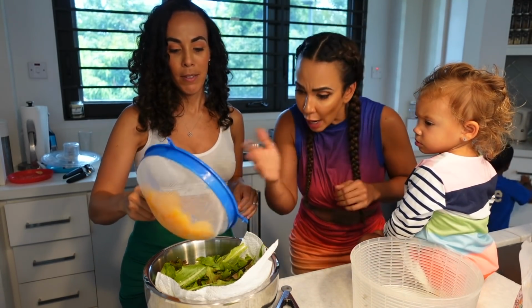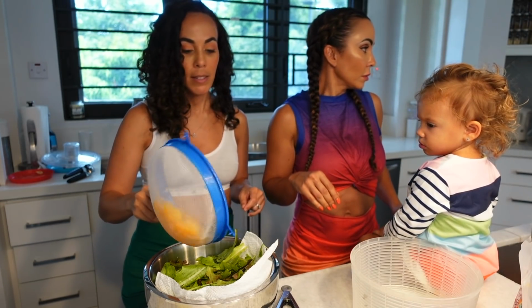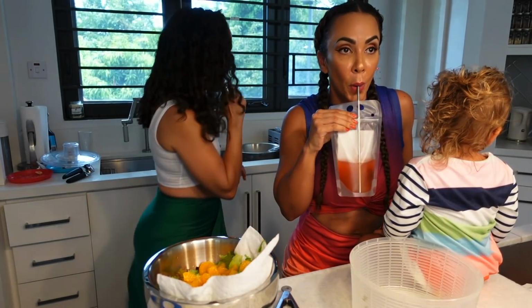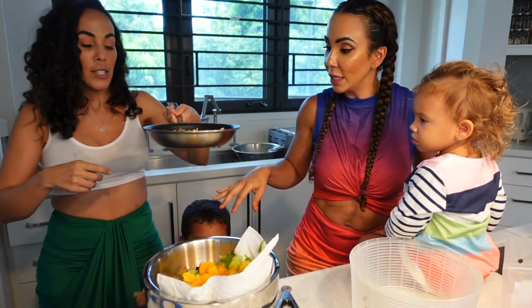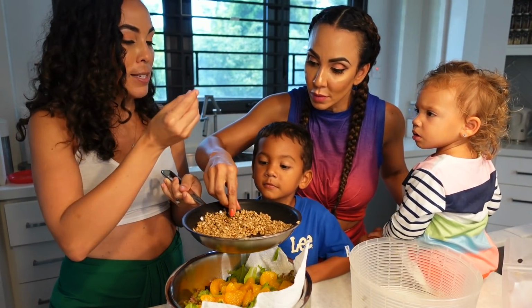We're adding our mandarin. So we just put our mandarin slices on top like that. And then we get our sweetened sunflower seeds. Is it still hot? No, these are not hot anymore. They're cooled. Do you want to taste?